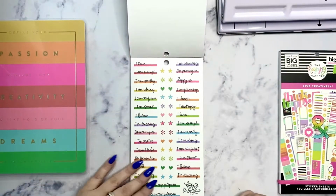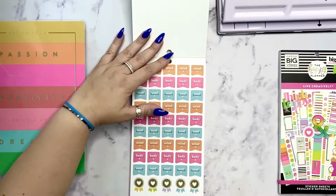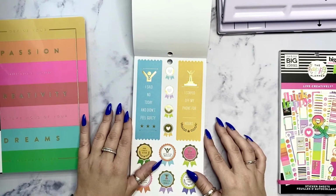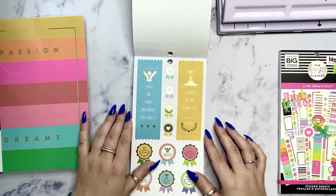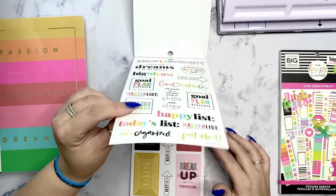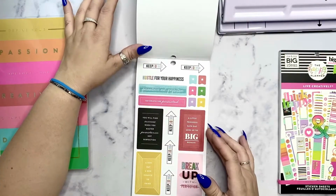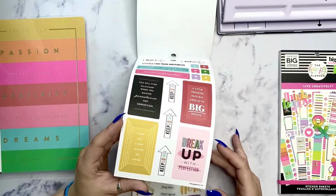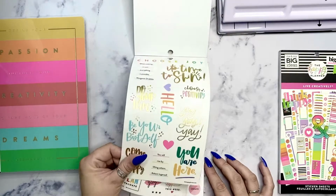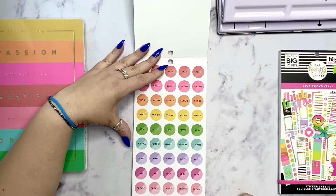And this is the book. This is the goal book. Look at this. It's beautiful. It's very colorful, and I think very focused. And these are the clear sheets of stickers. Awesome. And we have some boxes with quotes, which is always good. And then some habit trackers. Another clean sheet of stickers, which is amazing.